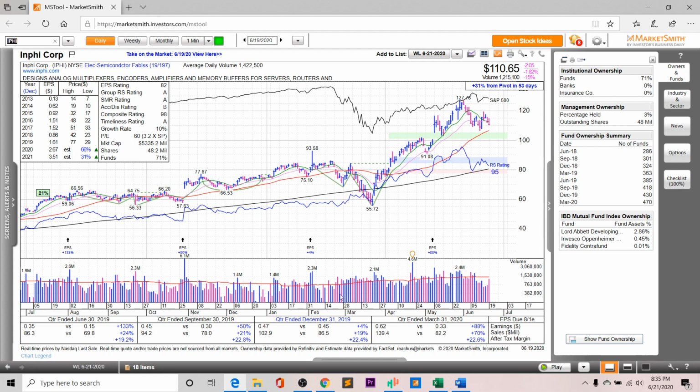Next up on the list, we've got Infi Corp or IFI, and it's got excellent earnings and sales going back the past few quarters. Last quarter up 88% in terms of earnings, sales up 70%, and after-tax margins up 22.6%. In 2020, the estimates are up 66%, and in 2021, up a further 31%, and this is a breakout year in 2020. The EPS rating is an A2, the Group RS is an A, the SMR rating is an A, accumulation distribution is a B, and the overall composite rating is a very strong 98.